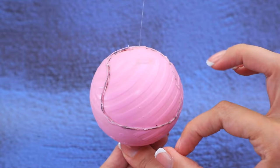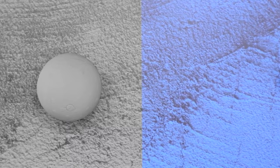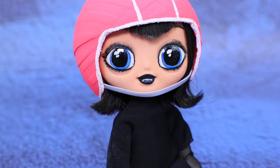Remove the excess. It's a perfect cut. Cover the helmet with pink acrylic paint. Wow, what an amazing filter. It's a real paint magic. Add markings. Add an elastic ribbon so it doesn't fall.